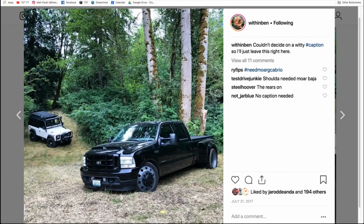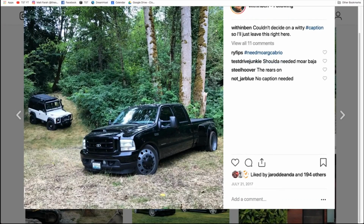What's in my collection? You guys have been looking at it. Yeah, that dually's in my collection. Is it on air? No, that's static. Why not, bro? That's a very low truck for not being adjustable. I really do like the big semi-truck wheel look, actually. So awesome. I think that works.